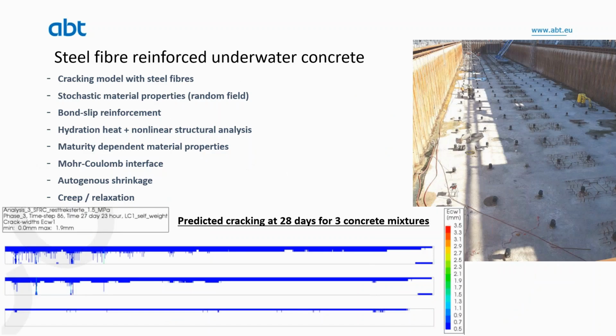Another recent project was this dry dock, ship dock, where there is an underwater concrete floor with steel fibers, which is done in this way to avoid large cracks and therefore leakage. Especially in the length direction of this dock, it's very challenging to achieve this. And in Diana, you need a lot of nonlinearities and special features to be able to model this, such as all those that are listed. And this project is still going on as a research project to eventually come up with a guideline for this kind of structures.